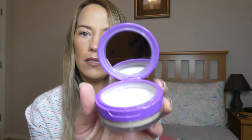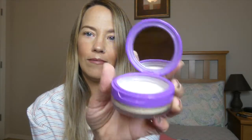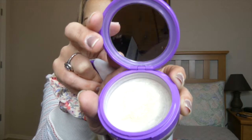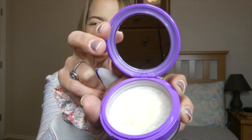Love the packaging. The lid is super cute. Oh, it comes with a little puff. Cute. This one has a little mirror inside. There you are. Hello. And then it has the little, I'm not sure if you can tell. Yeah, you can. There's a little sifter in there so you can get up however much you want. Let me sift some of this down. I like them when they have the little sifter in there. I think it makes it easier to use. So I'm just going to put this on my hand. Ooh.